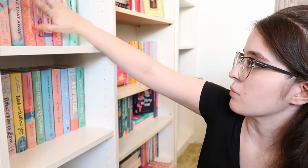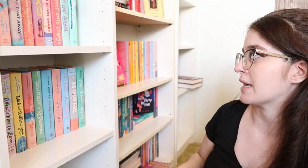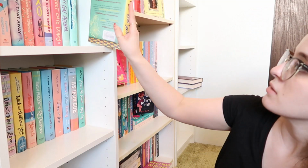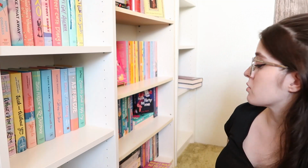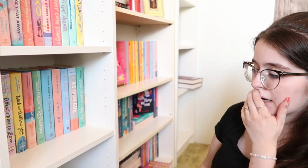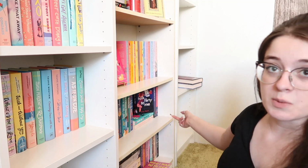I've got a lot of pink books. I'm noticing that as a trend in a lot of YA contemporaries, is a lot of pink books. Oh yes, that fits perfectly. That's so satisfying. I think Gigarella is also gonna go on the bottom shelf. Okay, I'm almost filled up with this shelf. I'm gonna start working on this one soon.